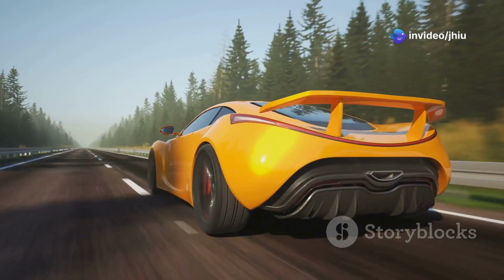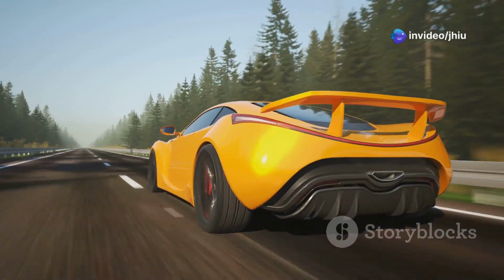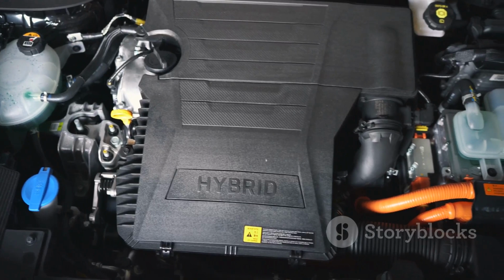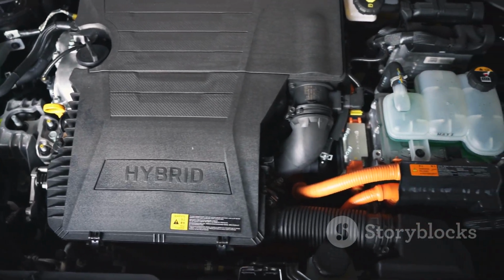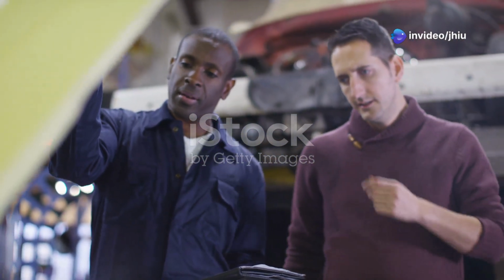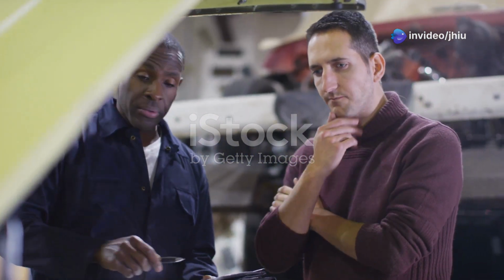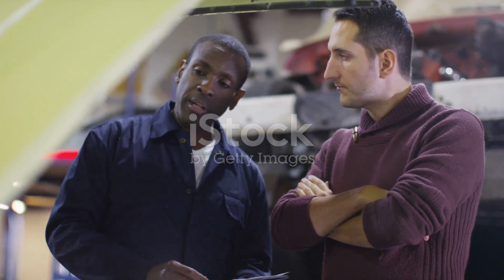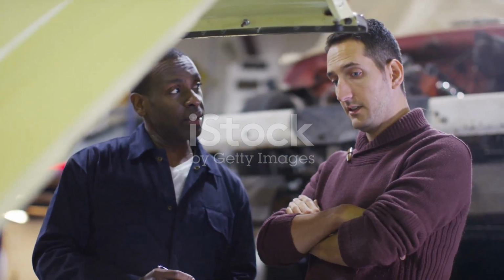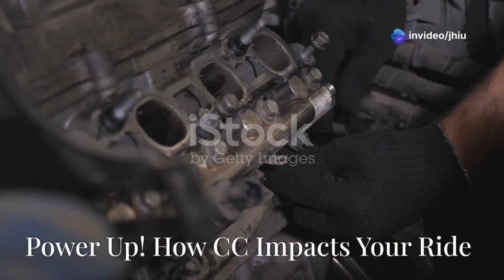High-performance sports cars often have engines with high CCs to deliver that thrilling speed and acceleration. But remember, size isn't everything. A smaller engine can be more efficient and still provide plenty of power for everyday driving. It's what you do with it that counts, and we'll see how this applies to engines too. Efficiency, technology, and design all play crucial roles in how an engine performs. So, while CCs give us a snapshot of the engine's potential, the real story is in how that power is harnessed and used.